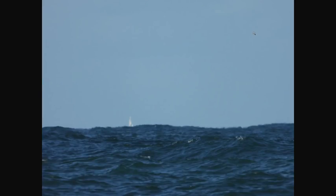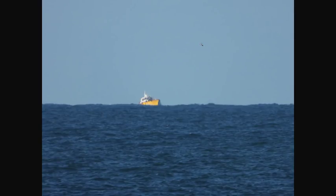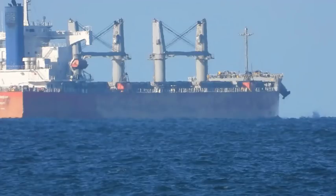Now here's the mast of a boat. The boat is over the curve, just the mast sticking over the top, and you can see this mast again just in front of the bow of this ship here, so it's going behind the ship. And this turned out to be what looks like a little tugboat, and it's out there in the ocean.